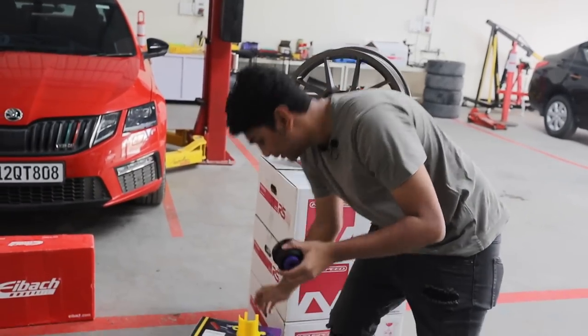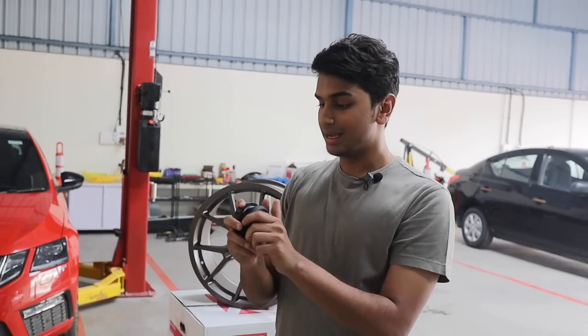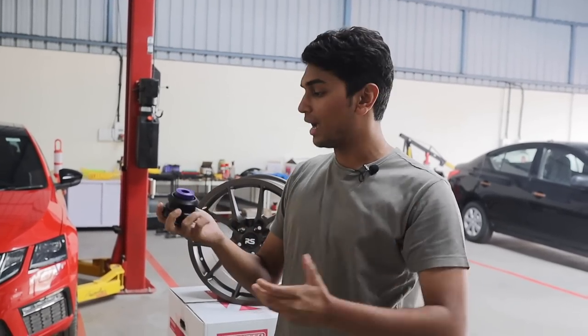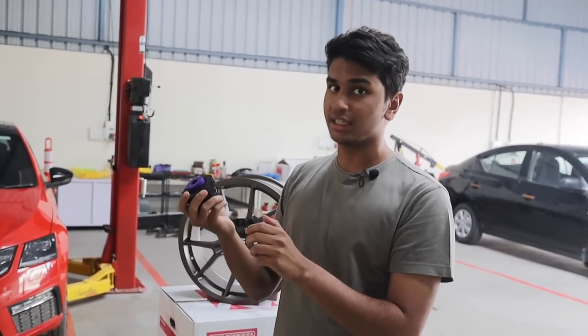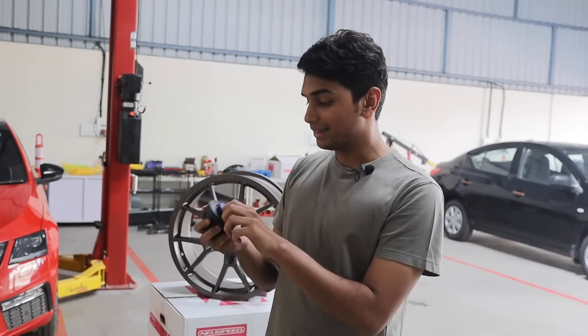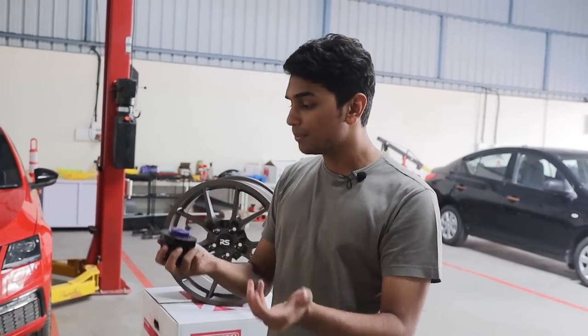Now this thing over here, this is a polyurethane bushing for the suspension. So this is more of a lifetime kind of upgrade to your car. This is stiffer and more durable than the normal OE rubber bushings that you get from your manufacturer. And this also gets the car a little bit stiffer. It helps put the power down a little bit better. And overall, it gives you a much better ride and a more precise handling car.